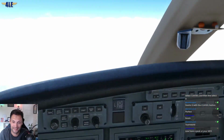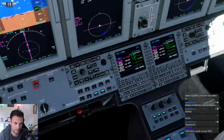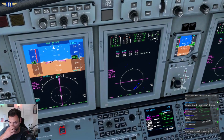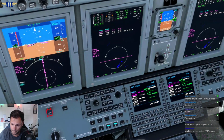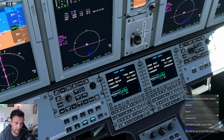Teamwork indeed. Now have a peek at your MFD. So that's the next point, right? Okay, go to perf. VNav setup, maybe.